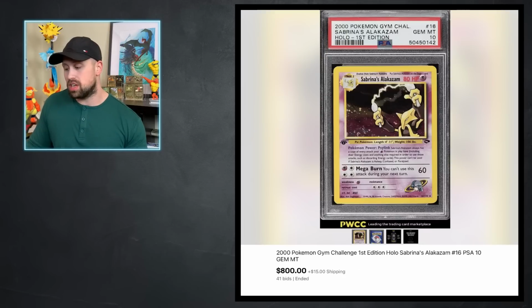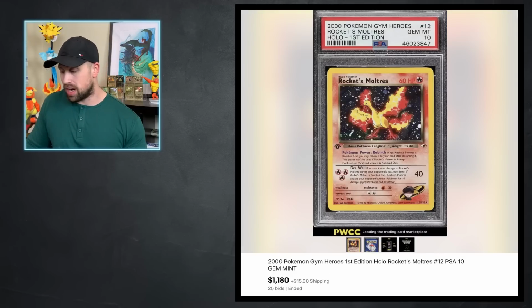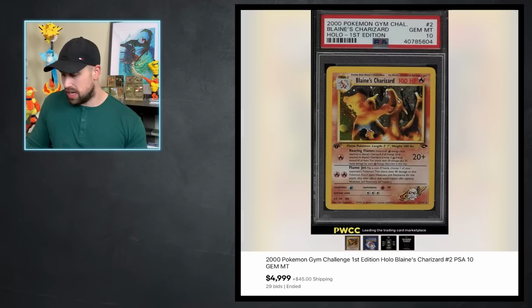And a couple of cards from the Gym series here. We had a first edition Sabrina's Alakazam Holo sell at PSA 10 for $800. And then the Rocket's Zapdos Holo sold as a PSA 10 for $985. Rocket's Moltres first edition Holo sold for $1,180. The Unlimited Blaine's Charizard, this is not the corrected version, sold for $1,425. And then you had a first edition Blaine's Charizard sell for $4,938. And another one sold for nearly $5,000 this week.